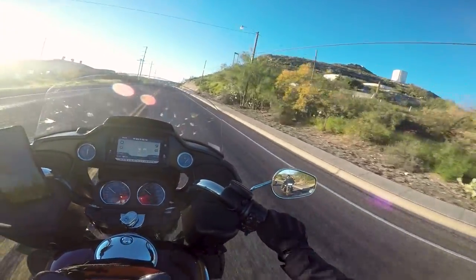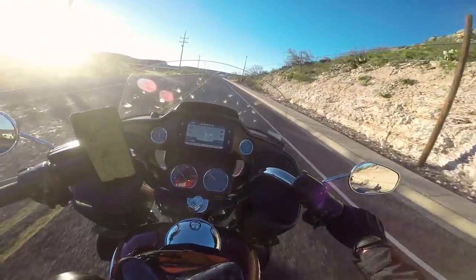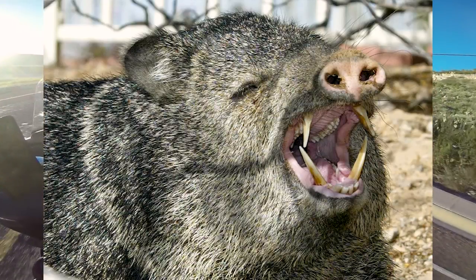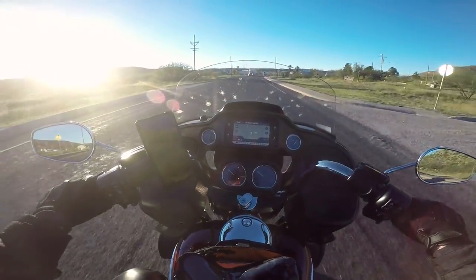This is called Javelina Hill right here, because it's known for having lots of javelinas. If you don't know what a javelina is, it looks like this. Basically, big giant pigs that are mean as hell. But we used to climb up there at night because there's a little outlook where you can see over the entire town. It's pretty cool.